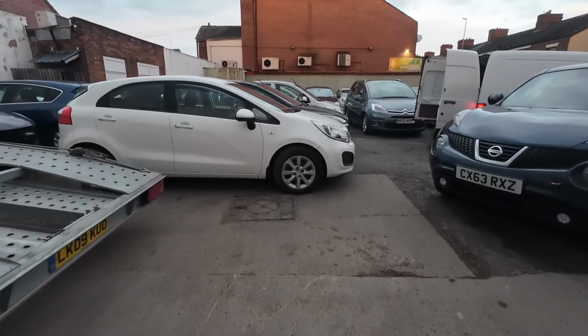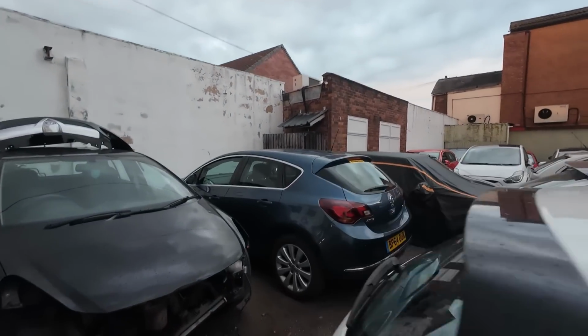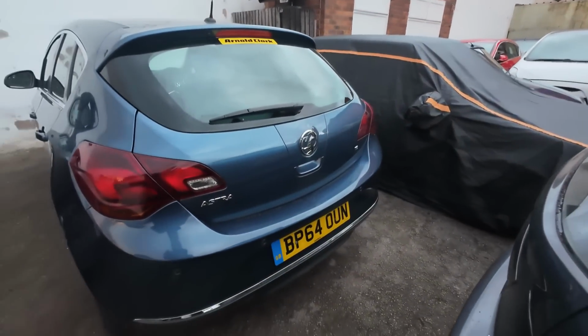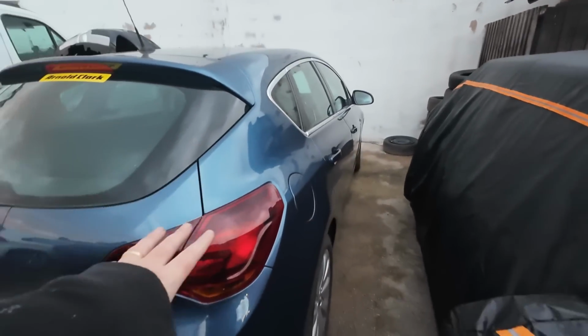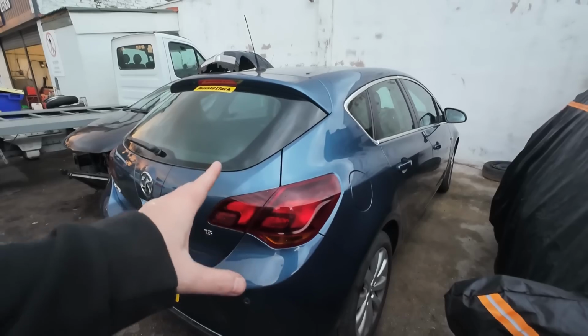Other things I've got to get sorted out: mine, this Corsa we've just ripped to bits earlier on. We need to scrap that on Monday morning, get rid of it. It's now an eyesore. Then there's a blue Astra. I've got a few Astras. This is the Elite one with all the leather in. I need to get that in the workshop and done. That needs quite a bit doing to it.